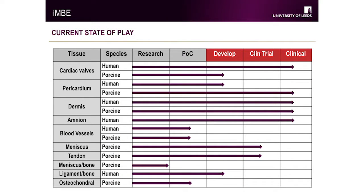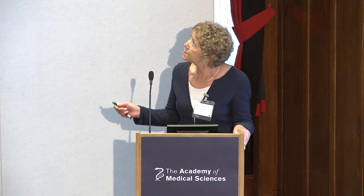So to summarize the current state of play with this research, this chart illustrates the breadth of our technology, which can essentially be applied to any connective tissue. It also illustrates where we are in the research and innovation pipeline, with those products that are now used clinically, those in clinical trial, those in development by our strategic partners, either NHSBT or Tissue Regenics, and those which are still at the university research phase.